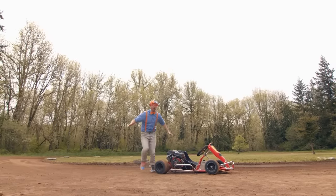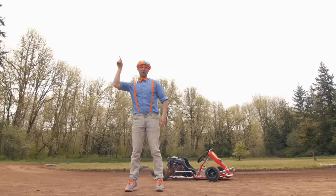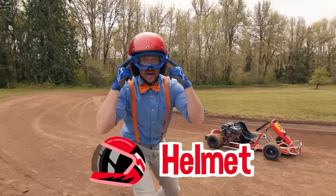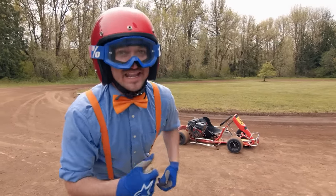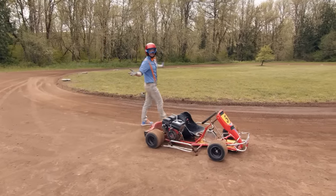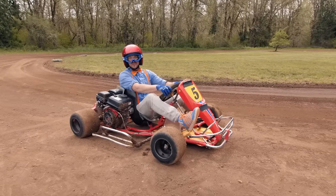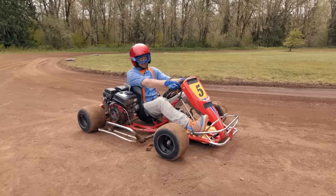Whoa, whoa, whoa. Wait a second. I need all my safety gear. 3, 2, 1. Whoa, check it out. I have my helmet on, my goggles, my gloves, and that means I am ready to race. You have to wear a helmet so then it keeps your head nice and safe. You have to wear gloves so then you can hold on to the steering wheel nice and tight. And you wear the goggles so then dirt and mud doesn't flip in your face.